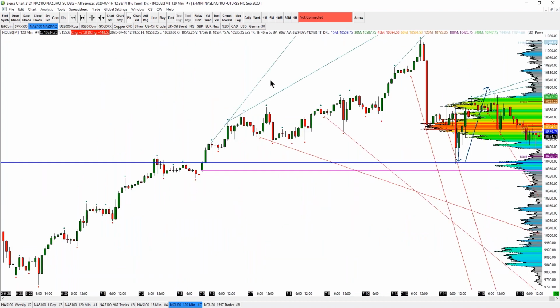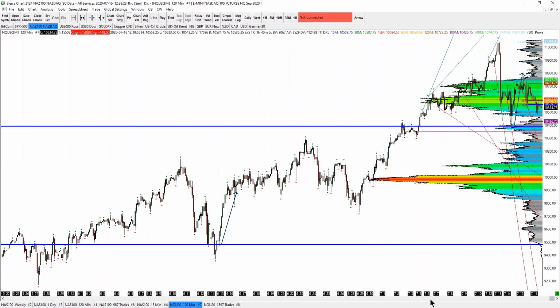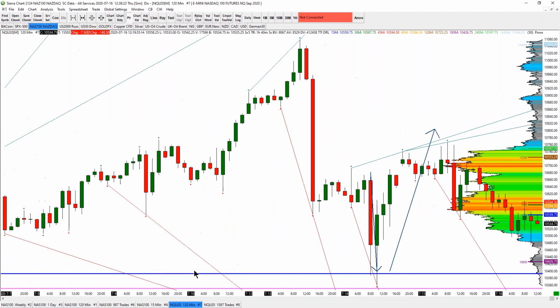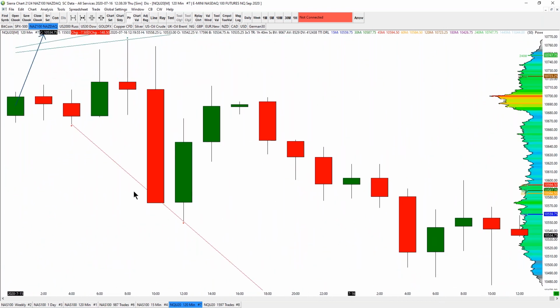on a 120-minute chart. Watch the volume profile on the side. Watch how you can bring candles into the chart, and you see how this volume profile shows up. So it's reading the historical volume within the areas that have been traded. And if you minimize the chart, you see how the volume profile changes.